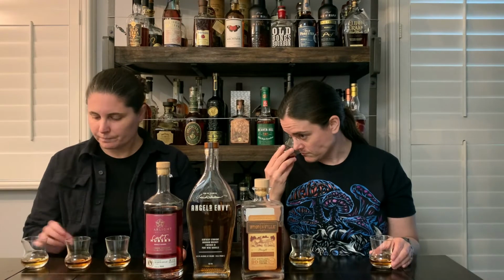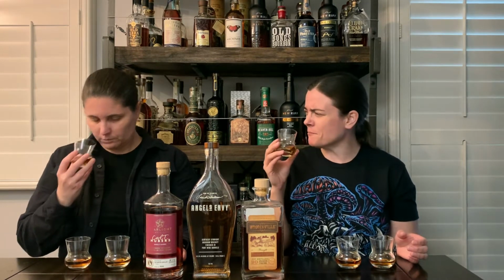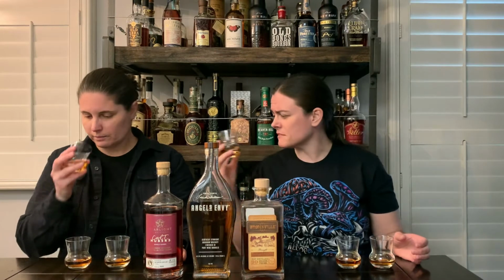The second one is very soft, but it also has a punchiness to it. Not ethanol, but like a dark strong note. This one's fruitier to me. And the last one doesn't have very much of a nose at all. No, not at all. It's really hard to find. It is the lightest too. I've got bitter wood over here. I can't get anything. Smell the tip of it. I still can't get anything.